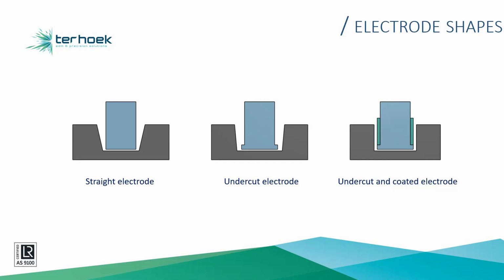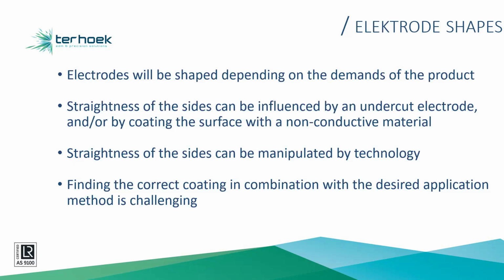An undercut electrode will reduce this effect. When the sides need to be straight, the electrode will need to be coated and mostly also undercut. Making undercut or coated electrodes is more complicated and will increase tooling costs. Finding a suitable coating in combination with the correct application method for the electrode model can be challenging.